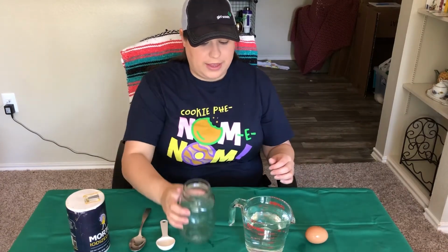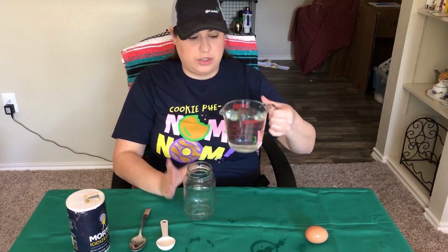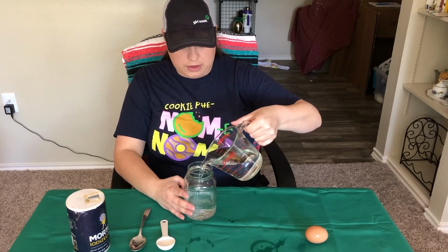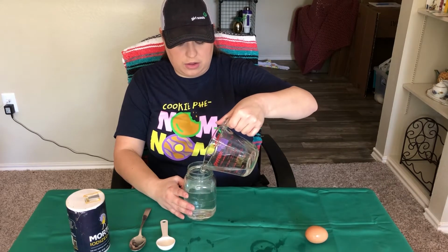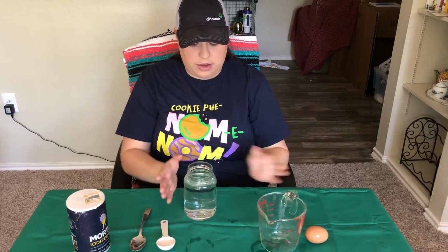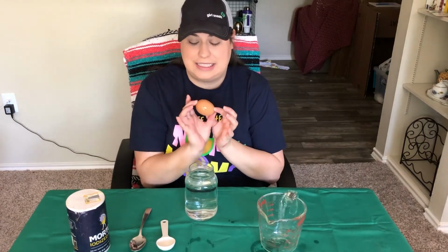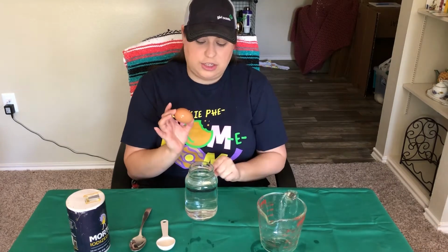So girls, when we think about density, we're gonna try and do this first experiment. I want you to take some of your water and pour it into your clear glass. You fill it up all the way. Ta-da. Now, our glass is filled with water. So what do you think? We're gonna come up with a hypothesis, okay?